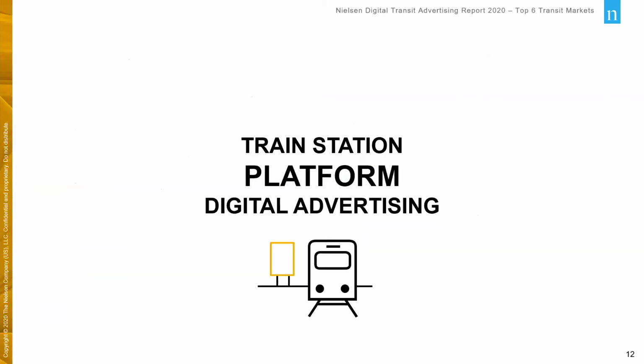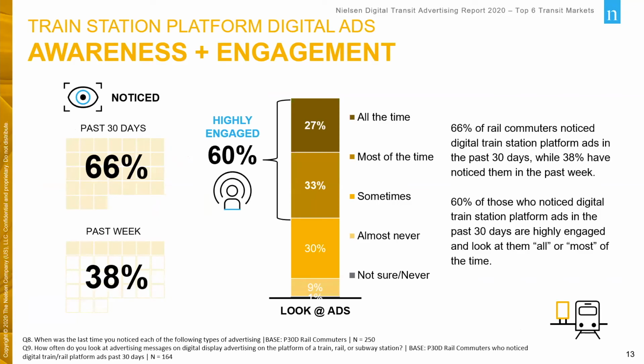And then we can look at platform advertising. This is the advertising in the area where people are waiting, so they're not just walking past it. This is where people are spending a good deal of their time in the transit station. And we have 66% of people who have ridden rails saying that they saw digital advertising on the platform where they were waiting. 38% had seen that advertising in the past week, and 60% said that they look at those messages either all or most of the time. That's the highest engagement level we've seen so far.